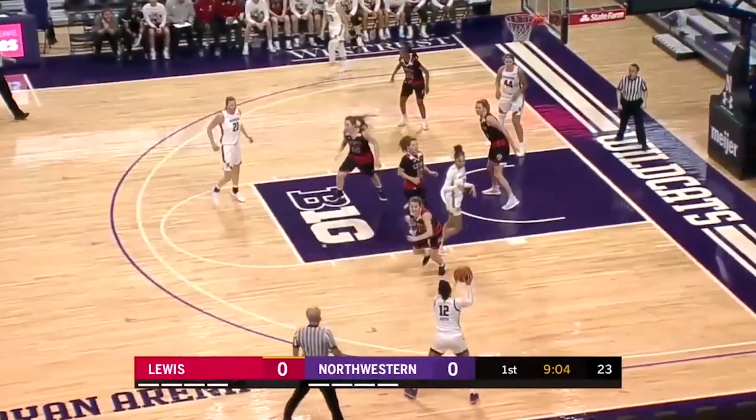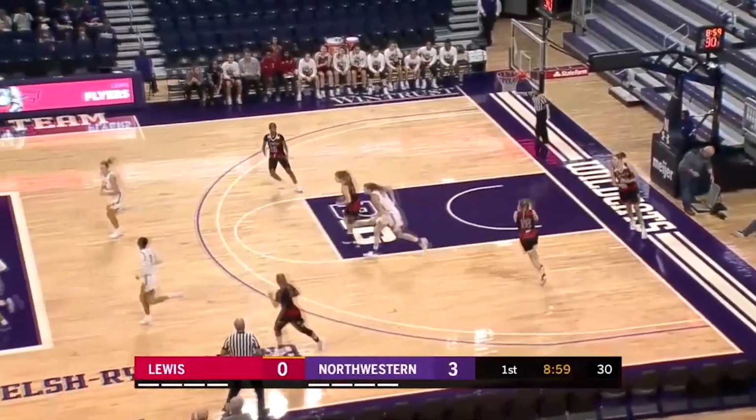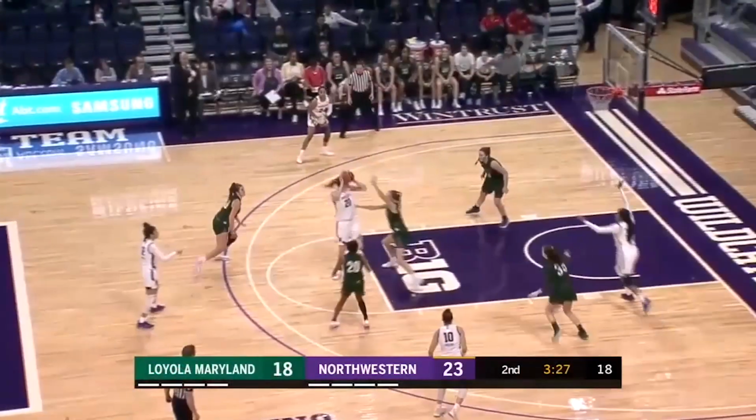She'll get a screen from Wolf, gets into the paint, now kicks outside. Burton for three, and that one is good. Veronica Burton opens up the scoring. Wildcats up by 3.